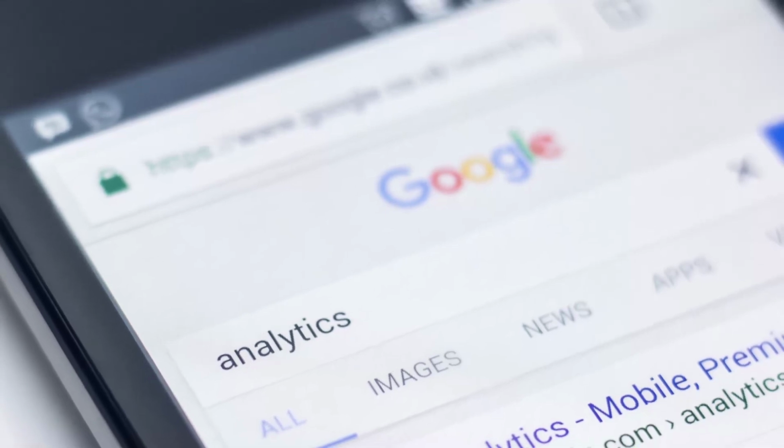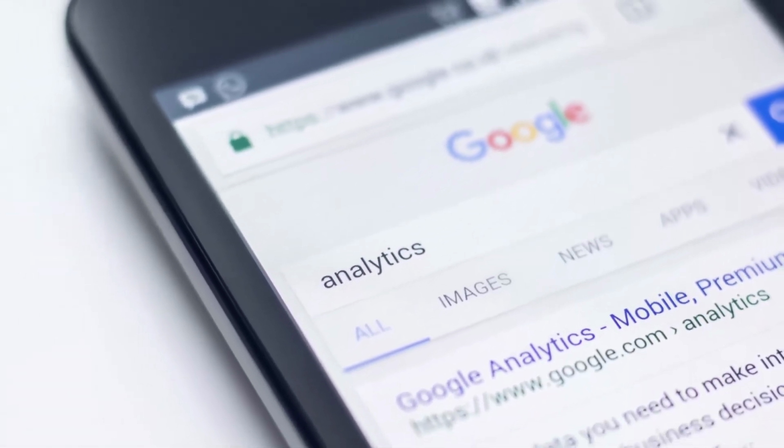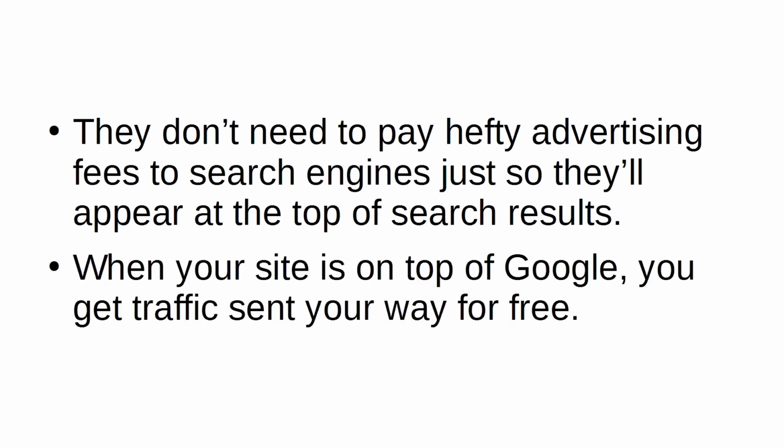Well, search engine traffic is the best kind of traffic. Websites compete to be at the top of search engines because it's free and highly targeted traffic. They don't need to pay hefty advertising fees to search engines just so they'll appear at the top of search results. When your site is at the top of Google, you'll get traffic sent your way for free.